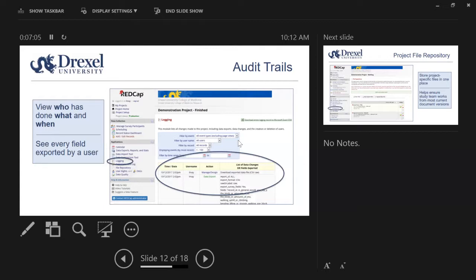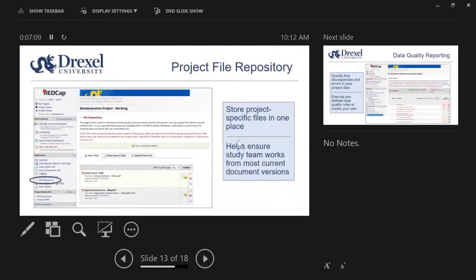It's just that added layer of traceability. So for each project in REDCap, there's a file repository. We tend to push this as a great place to store the final versions of documents. So you want the entire study team to be working from the same protocol, from the same informed consent, things of that nature, using the same logo for your project. Everything can be stored here related to that particular project.